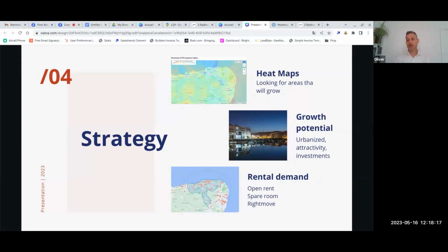The second thing we look at, once we've found out about an area that has growth potential, and there are many, is we look at heat maps. Okay, so that's the top point there. So a heat map will enable us to figure out very quickly the areas that are really run down a lot and the areas that are already very expensive. Okay, so obviously we're going to position our research of properties according to these maps that are essential for us.